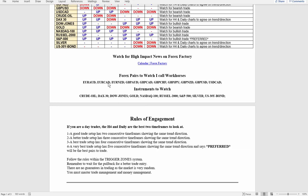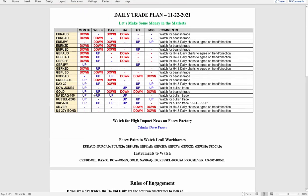I mark in all the Forex pairs and all the other instruments that I recommend to watch, because these are the biggest movers and they will pay the most on a daily basis. I made it nice and clear, simple, all in alphabetical order here. I even put a direct link for the calendar at Forex Factory. All you got to do is click on this link. This is very important because you don't want to be surprised by high impact news.